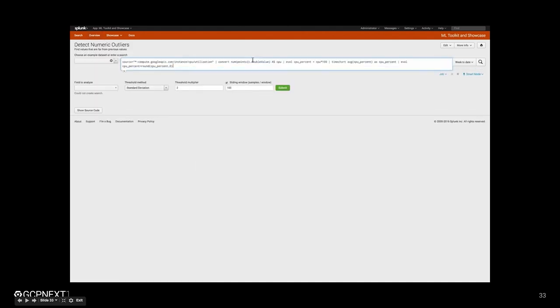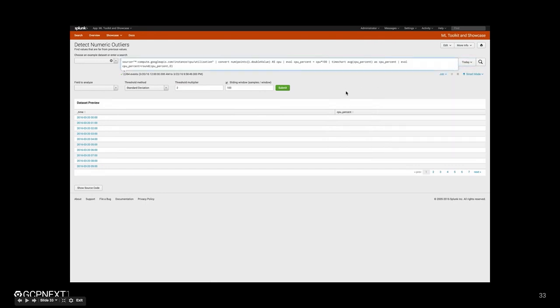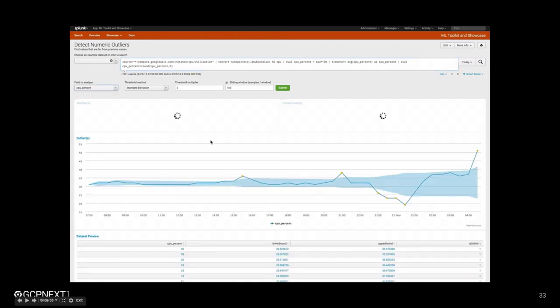On top of that, Paul also has access to machine learning capability. I can take, as an example, my Stackdriver cloud monitoring metrics and understand some of the numeric outliers, whether I'm trying to predict problems, understand outliers, or forecast problems. These are all built in natively in the platform.